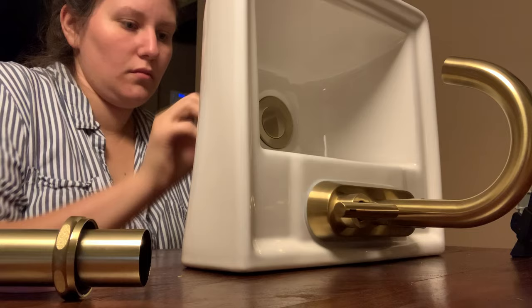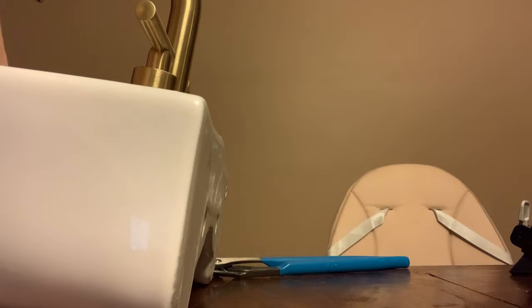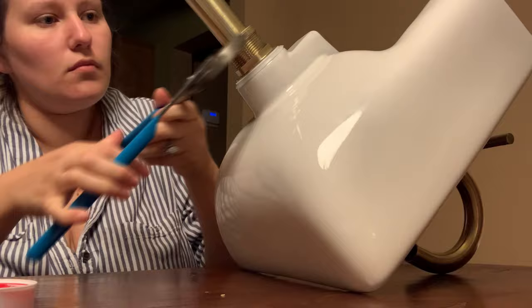Okay, so next I did the sink, and I'm going to be talking really quick right here, but I used plumber's putty and plumber's tape. I would hand crank it as far as I could go without a lot of force, and then do a quarter turn. And then I would stop, and I don't have any leaks, and it's been great. So that's my advice. Use plumber's tape on the threaded parts and plumber's putty underneath the drain stopper on the sink.